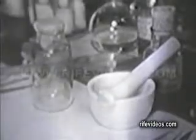Everything that you see is triple distilled. This is triple distilled water going in. He's going to gently grind up the cancer tumor to extract the virus. This is a Berkefeld filter, a porcelain filter, similar to Dresden china, unglazed.